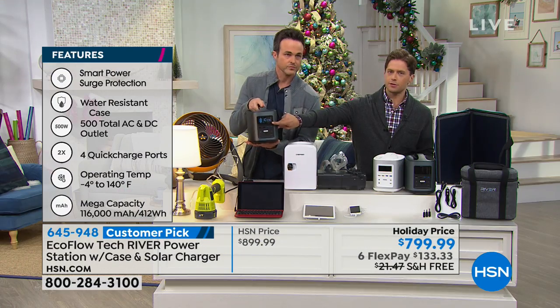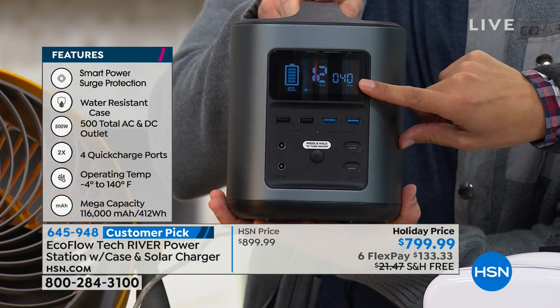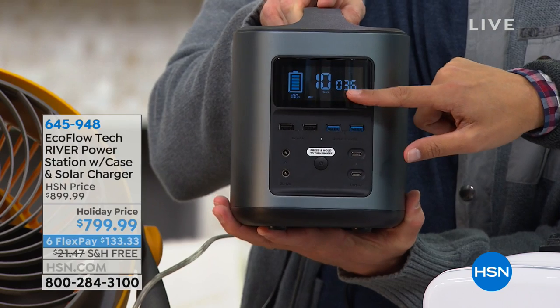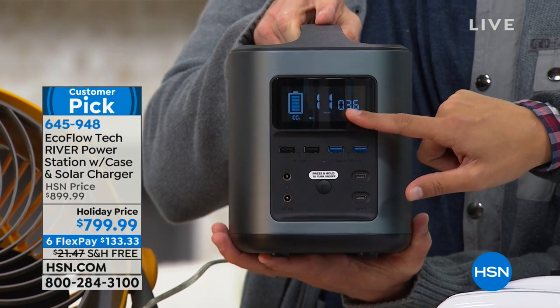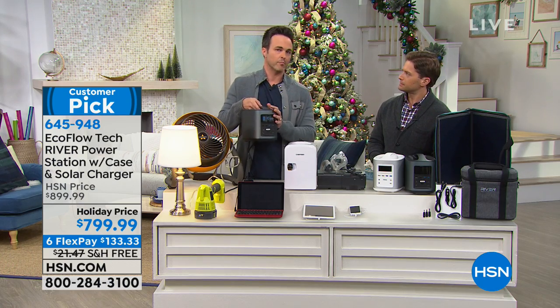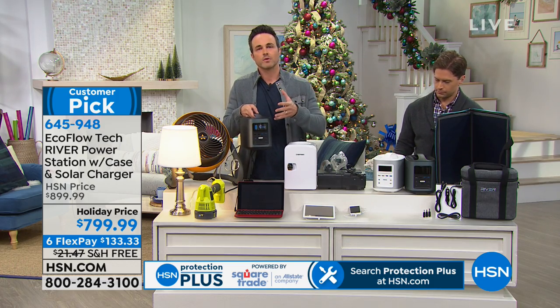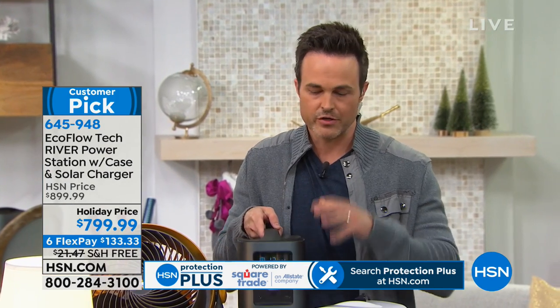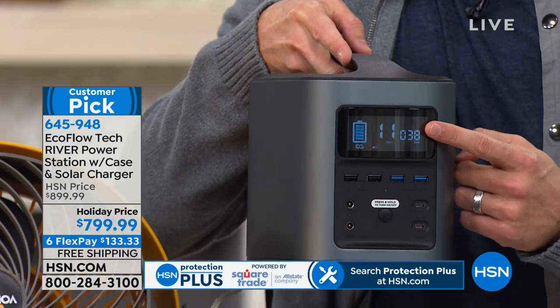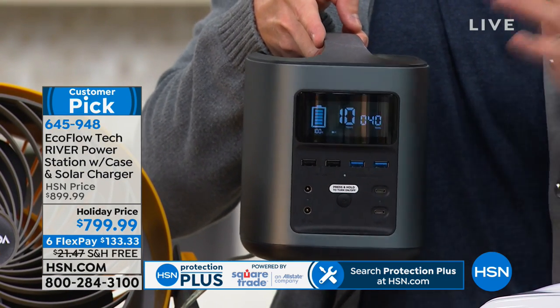One of the things I noticed right away is there's no mystery about how much power you have, how much power you're using, how much time you have left. A gauge and a time clock show you how much time you can still get out of your River. And it's so great that you brought that up because this has an onboard battery power management system. So it's an intelligent battery in here. Think of it almost like a battery power generator. You're going to see down to the minute, like Brett said, exactly how much power you have left. So you're never going to have interrupted power. You're always going to have an uninterrupted power source with the EcoFlow River.